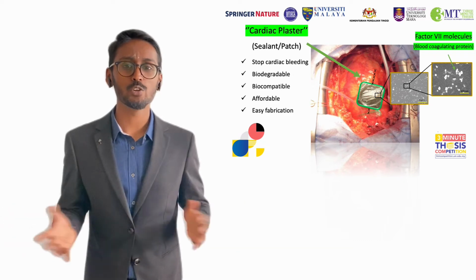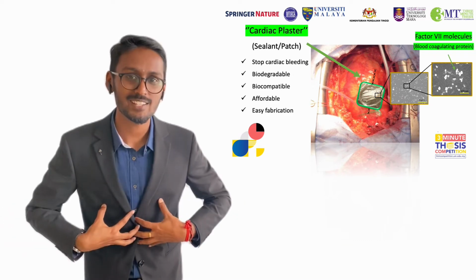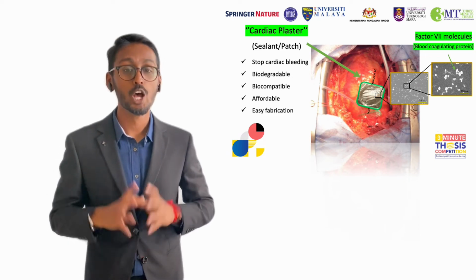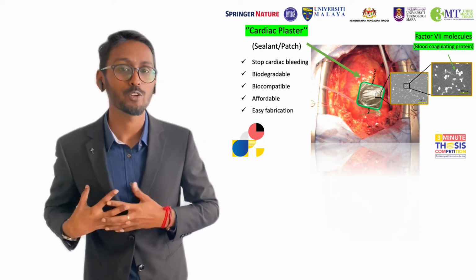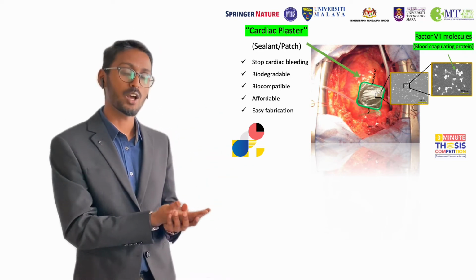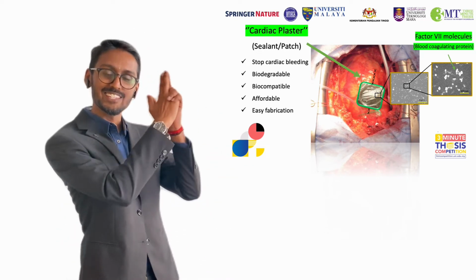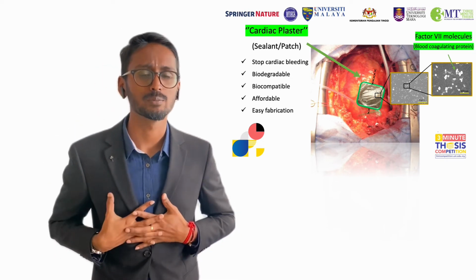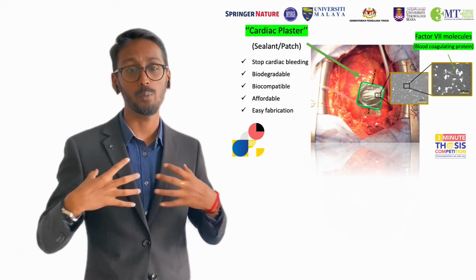It's not something new. Factor 7 is naturally present in our body and is responsible for stopping bleeding. So by attaching this membrane on the heart surface, this membrane seals the suture region while our very own Agent 007 takes charge whenever the bleeding happens in our heart, and it's completely safe for our body.